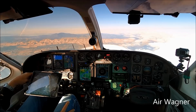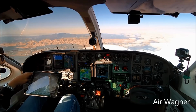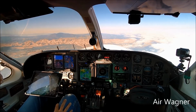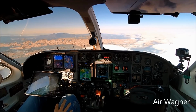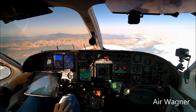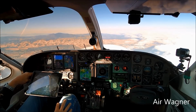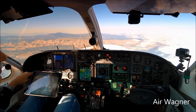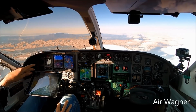NorCal, good morning. Golden Eagle 513 Sierra Juliet checking on with Papa, 4,500. November 513 Sierra Juliet, NorCal approach. Roger, enter right base, enter right 2 right. Yeah, we're going to go a little bit longer here for 513 Sierra Juliet, but it looks pretty solid here. I might be needing a pop-up for the ILS.